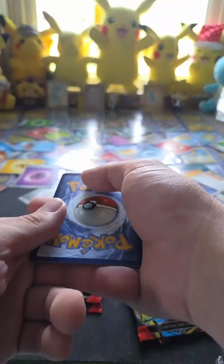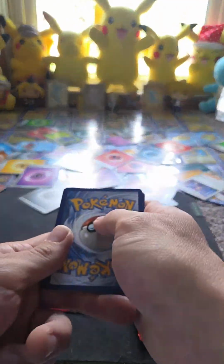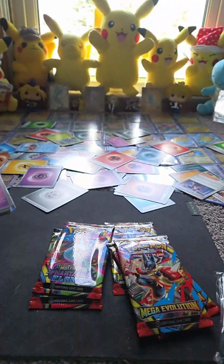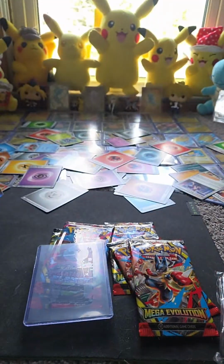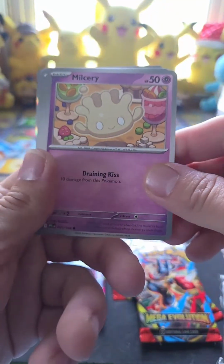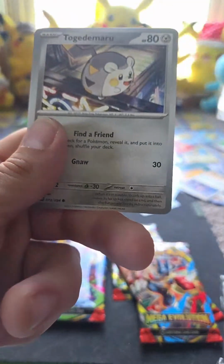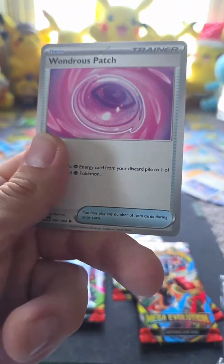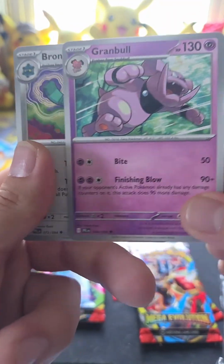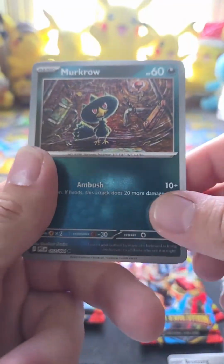I'm going to guess a water energy. Got a fire. You can pull a Charizard out of this set, so maybe that's a good sign. More than likely not, but it's been very good odds so far. We pulled an Orcolio full art, so maybe we can pull something else. All right. Minsuri. Oddish. Ghastly. Togamaru. Wanderous Patch. Granbull. Bronzong. Murkrow.